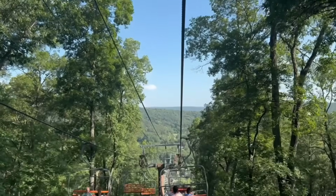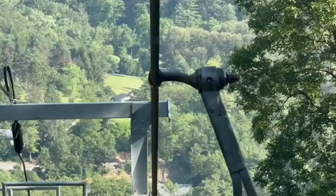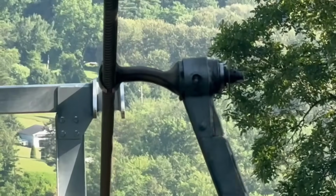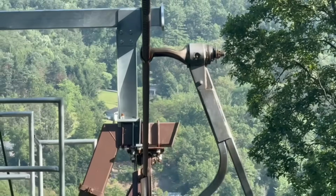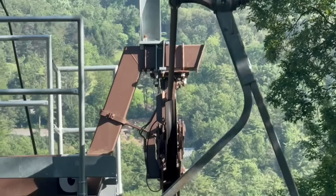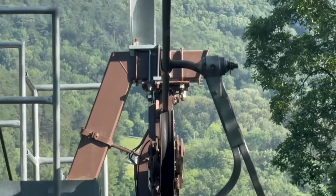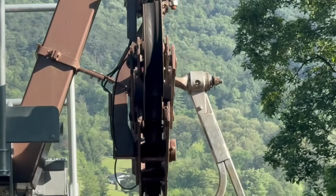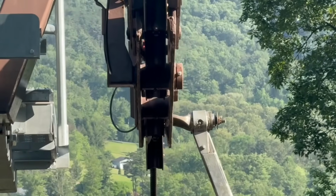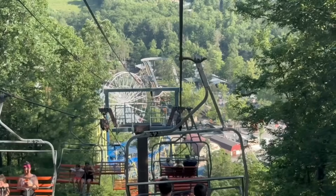But we're just up here. All this does is go up the mountain, turns around, and comes back down. There's nothing to get off at the top. But coming down the mountain, there are some great views, as we watch this grip roll over its support wheels. Very cool. I don't know why I like watching that stuff, but I do. And again, the views coming down off the hill are nice.